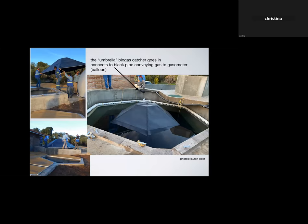And then this is the little umbrella, they called it, that's going to catch the gas. So the gas bubbles that come up will get caught under this big black umbrella. And then that's going to be attached to, see where the black arrow is, the top of the umbrella will be attached to the black pipe going around the edge of the biodigester. And that will carry that gas over into that big white balloon. So it's just kind of fun seeing these guys actually muscle this thing into place.